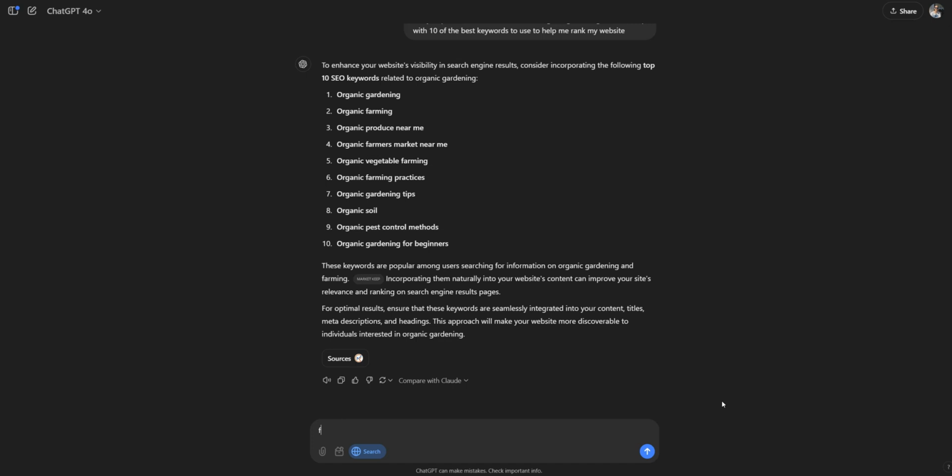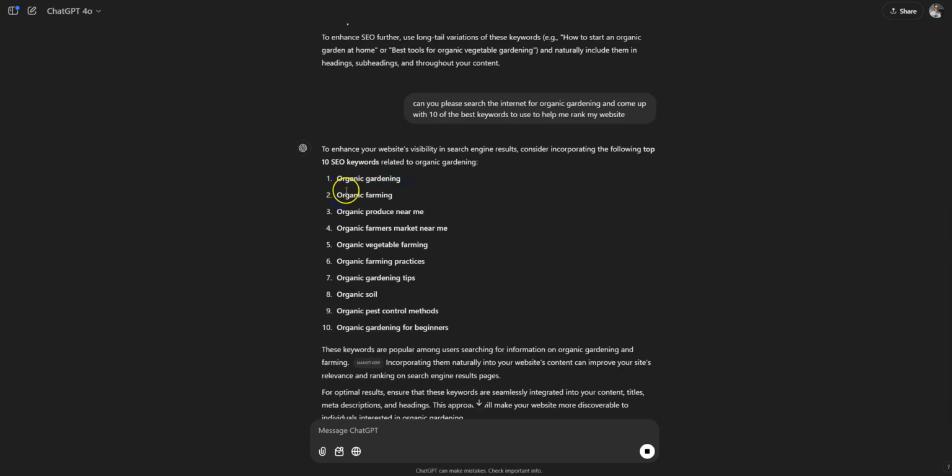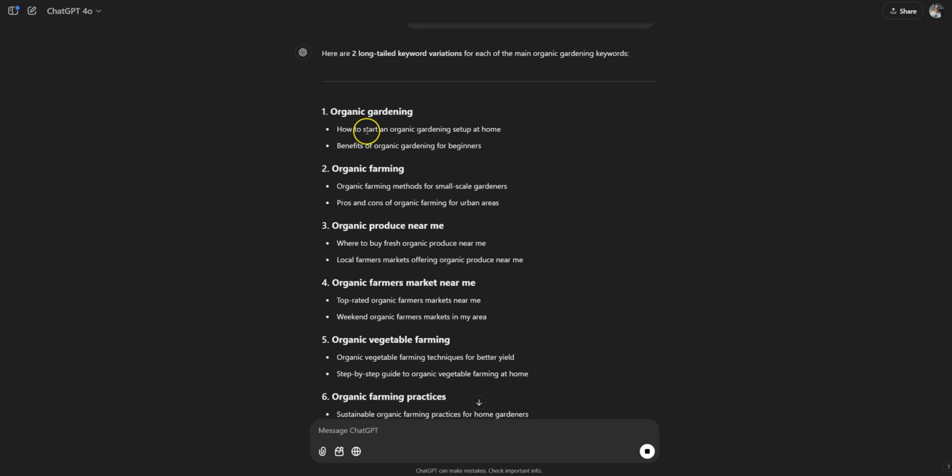We can say, well, turn search off. For each of these keywords, can you come up with 2 long-tailed keywords? So again, you're taking a keyword that everybody's ranking for, and you are going to break it down into 2 long-tail keywords. So for example, organic gardening. I won't go into searching for how hard that will be to rank for, but I guarantee very hard. How to start an organic gardening setup at home? Probably a lot easier because that's something people are searching as a whole query.